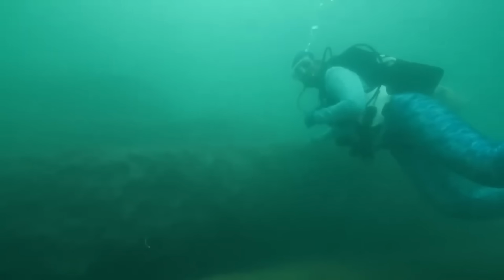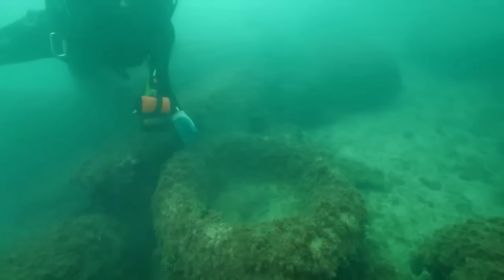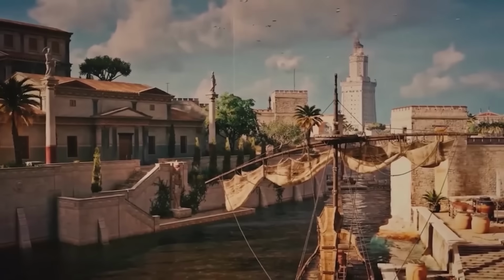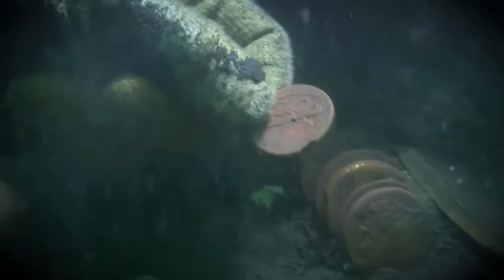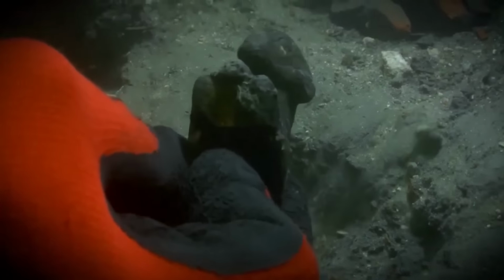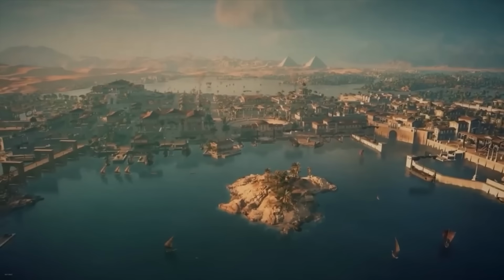Monuments that once soared above bustling streets lay toppled on the seabed, their carvings still crisp, their inscriptions still telling stories of gods and kings. This metropolis was no minor outpost. Coins, anchors, weights and measures, jewelry and ceramics revealed thriving trade links. Goods moved between Egypt and the greater Mediterranean, blending cultures and economies.